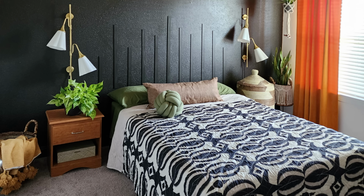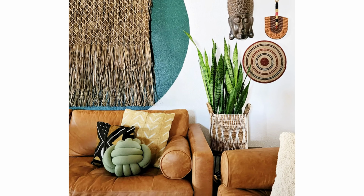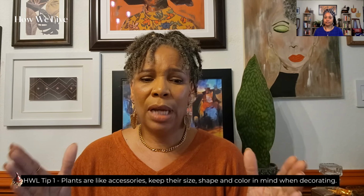Well, my home is an open floor plan. We live in a ranch style home, so it's just very open. The rooms are separate, but they're open, and I need them to tie into each other as much as possible. So when I am designing my living room area, the family room where the family resides most of the time, the plants really are like an accessory. How you style your coffee table, it's the same with plants. They have to be cohesive in color, in size, in texture, so that they really blend.